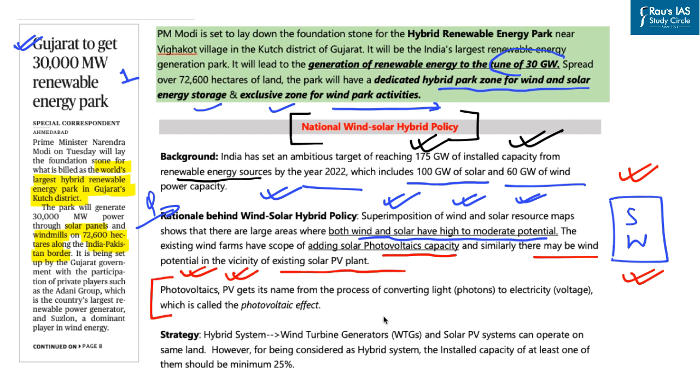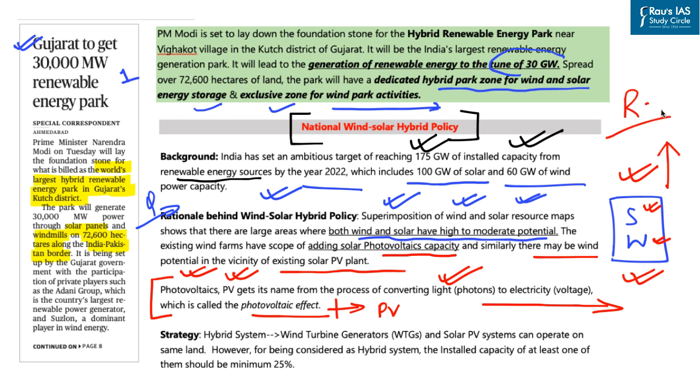Now, photovoltaics or PV converts light or photons to electricity through voltage, and that's why it is referred to as the photovoltaic effect, that is PV. So, the existence of both photovoltaics as well as wind turbines will lead to producing more renewable energy from a particular piece of land. And the strategy with respect to this hybrid system is that wind turbine generators and solar photovoltaic systems can operate on the same land.